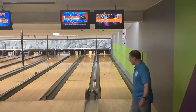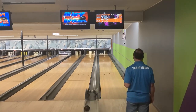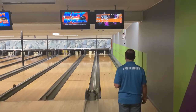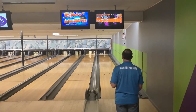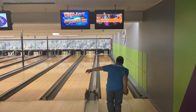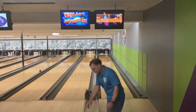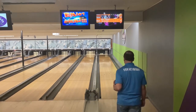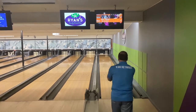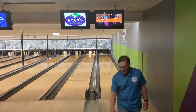Big hit on the 1-2 pocket. He leaves the triangle right. That's the 6-9-10 with a little piece of wood. All right, he could play the 6-pin on either side, inside or outside, and take the triangle out. Got the cap of the wood. Settle for an 8.